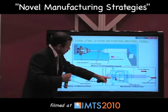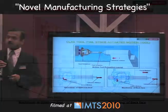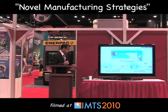And over here we are trying to machine the back face in case of the differential case. Both these features are really hard to machine in differential cases. Through this particular example, you can see that you can really take the CNC machine tools to the next level. All you have to do is design it correctly and use some creativity.